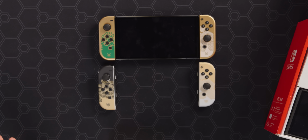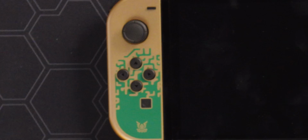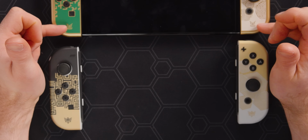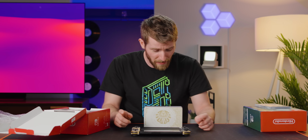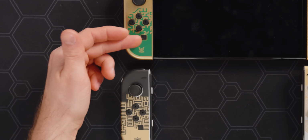The inspiration is very obvious. We've gone from circles to hexagons, presumably because they're bestagons. We've gone from this to this, but more different this. And instead of first party Legend of Zelda, what appears to be a mask of some sort. Oh, you'll have to forgive me, I'm not familiar with this particular bit of Zelda iconography. And we've got an Illuminati triangle, pyramid, excuse me. There's some green that's no black. Yeah, green goes to black.